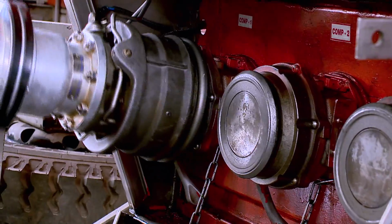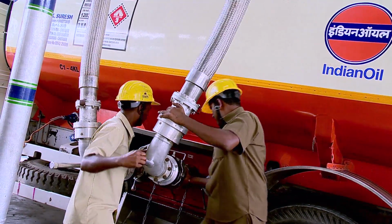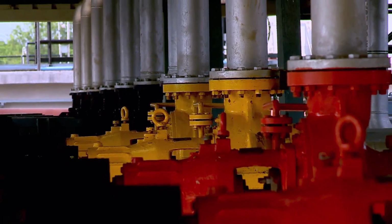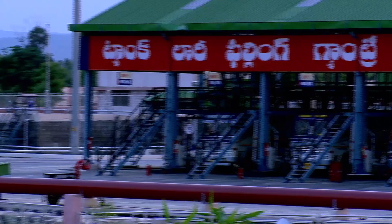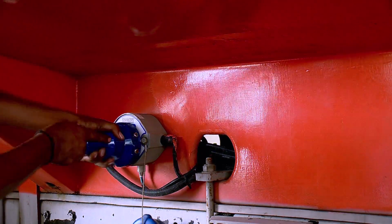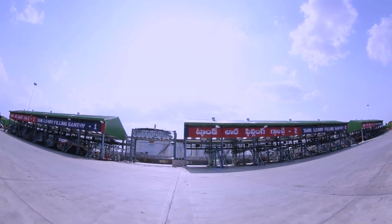TT filling becomes a lot safer in the smart terminal, with all the bays in the TLF equipped to handle bottom filling, cutting out the possibilities of static-related mishaps. Product pumps with automated variable frequency drives coupled with pump sequencing ensure seamless pressure control in the TT filling line synchronized to the number of TTs at the bays, while the overfill detection system in the TT prevents the possibility of product overflows while filling. The pneumatic manifold valves arrest spillage to a large extent, keeping the TLF a much cleaner and safer place.